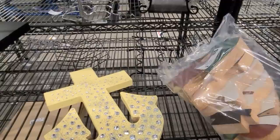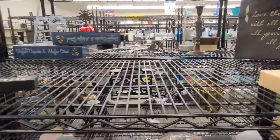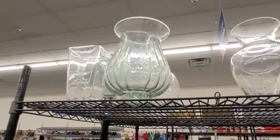Somebody put together a little 3D frame there. We're in the vases and the florals, having a look through.